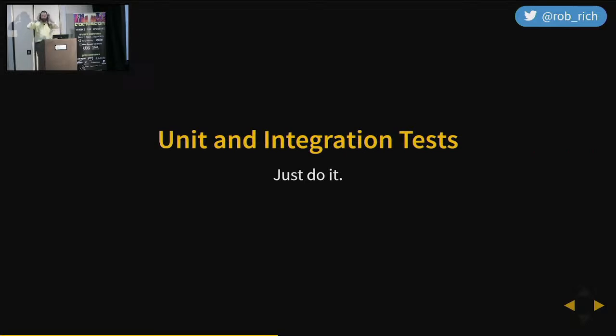Unit tests, integration tests. There's not much that I can say about this. They're important. You need to do it. Moving on.